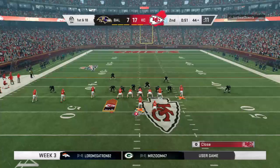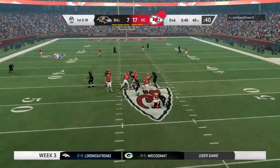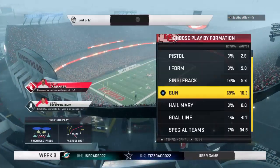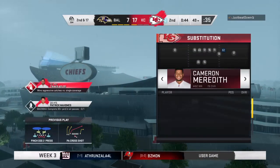Hey, 40's Mike, right? 15. Yo. Mahomes now on first down. And he's going to be hit and taken down. Back right around the 48-yard line. Now another timeout called for by the offense as they'll stop it with just over 40 seconds to go in the first half.